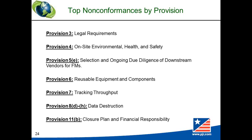The reuse requirements in Provision 6, as far as maintaining the different testing requirements, identifying the different shipments in one of those three reuse categories defined by the standard, as well as making sure that the equipment is accurately described to the potential customers so that there aren't any surprises and fewer returns. That's a common area as well.